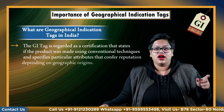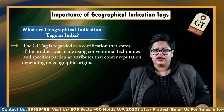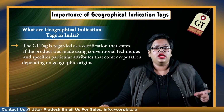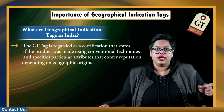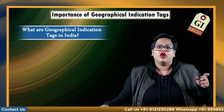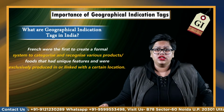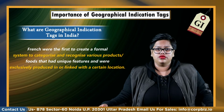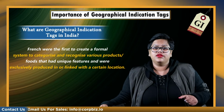The GI tag is regarded as a certification that states if a product was made using conventional techniques or specifies particular attributes that confer a reputation depending upon the geographic origins. This makes it possible for the popular product name to be protected from being taken by any authority other than the authorized users. Although the idea of geographic indication has been around for centuries, the French were the first to create the formal system and to categorize and recognize various products and foods that had unique features and were exclusively produced in or linked with a certain location.